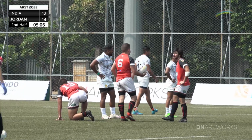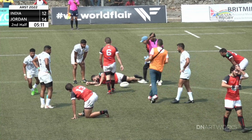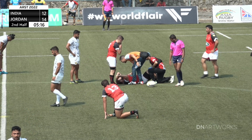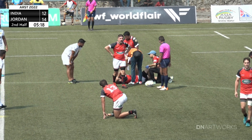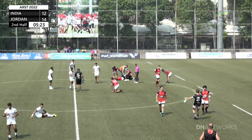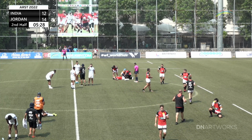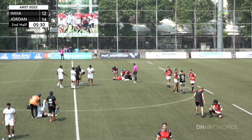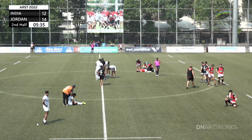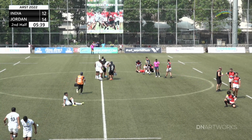The referee has called a time off. This seems to be quite a concerning injury. Oh, dangerous tackle there from India. Possible yellow card to India. The ref has called time. Some concerns here for the Jordan player. So the Indian player has been sent to the sin bin for a dangerous throw.